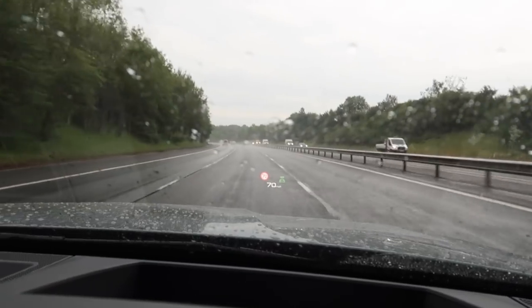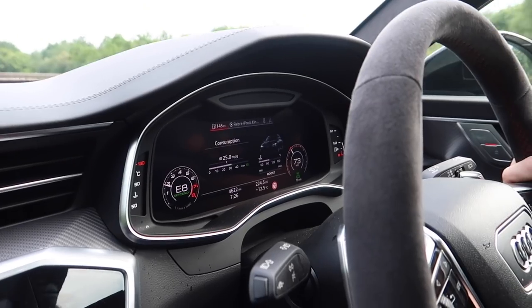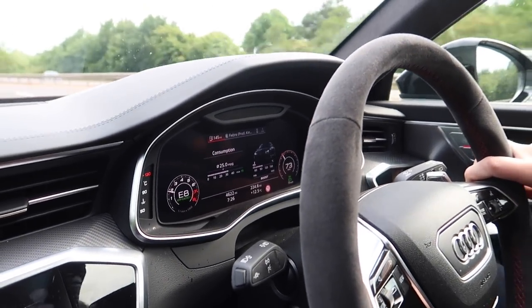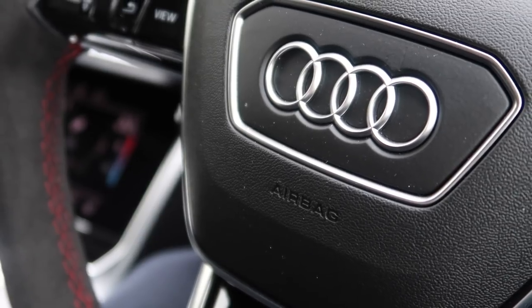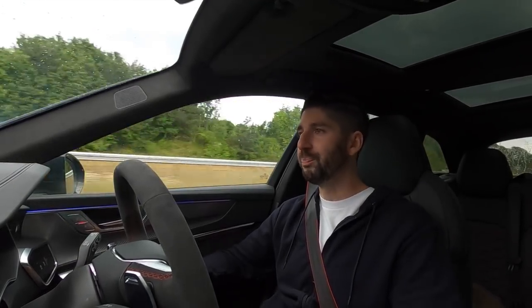Now, we're going to be in this car for quite a while, and one thing I can say about the Audi RS6 is the interior cabin space is amazing. It's massive, it's comfortable, you get everything that you need from a high-end luxury sports car. And when I mean high-end, I'm talking £139,000 worth of high-end. That's how expensive this car is. It's not a cheap car.